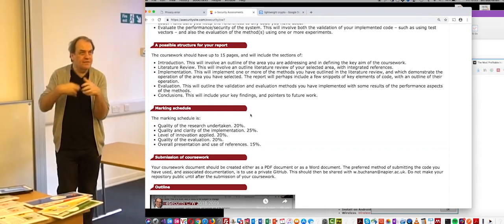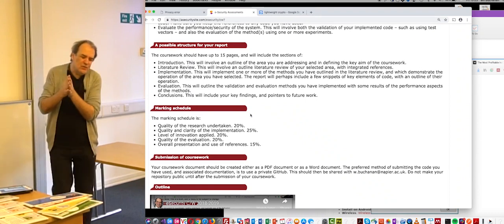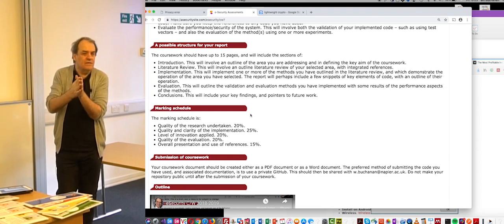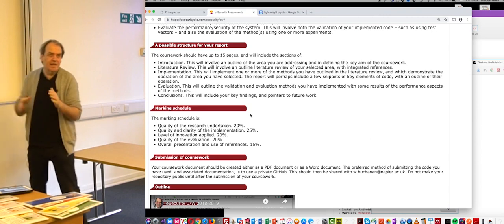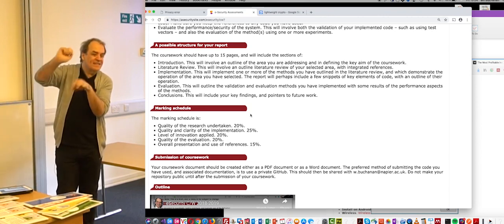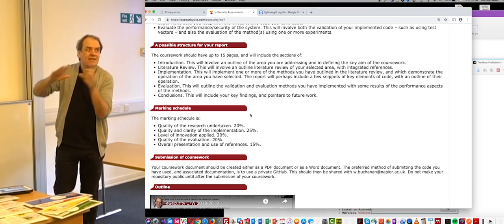So for the marking of it, 20% for the quality of the research you've undertaken. Don't just have theory and background, try to have a little bit of, this is the state of the art in the field, this is the state of the art in lightweight cryptography, this is the latest method, and this saves battery strength by 50% compared with this other method.